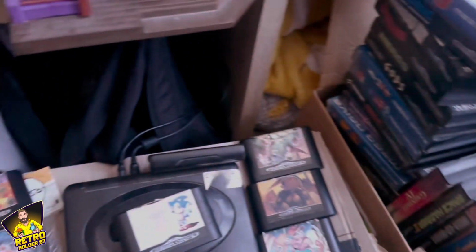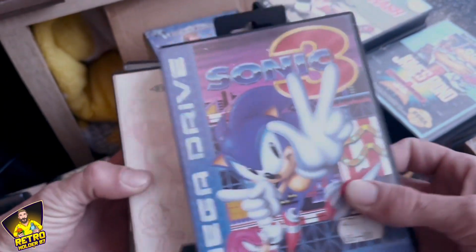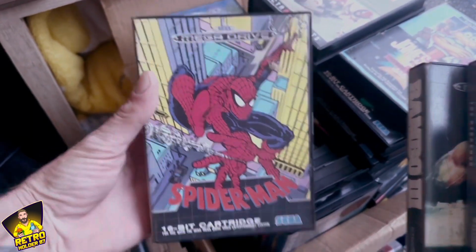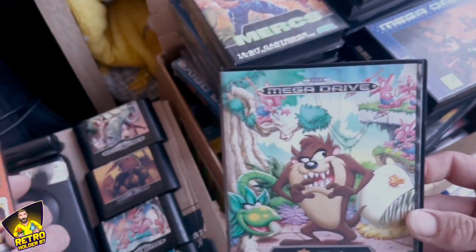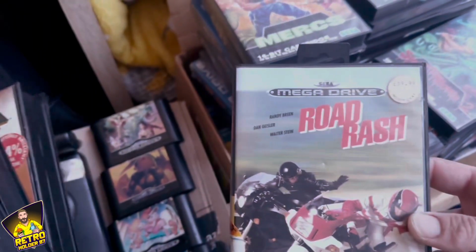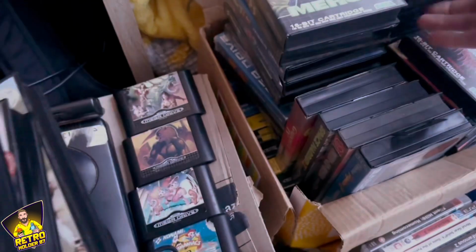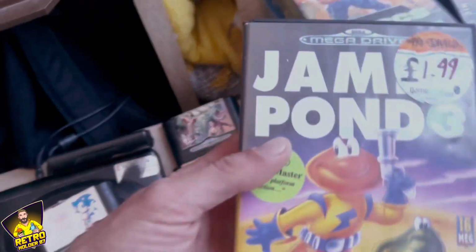And then we've got, to the right of it, this entire box full of Mega Drive games. Look, James Pond 2, Tasmania. Even some I've never heard of. Red Zone? Oh, one of the original racing games I used to play. Road Rash. Look, another Sonic Spinball. I don't know, where does it keep on going? Look, James Pond 3.